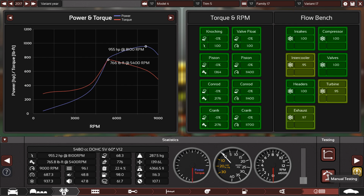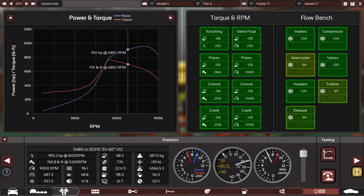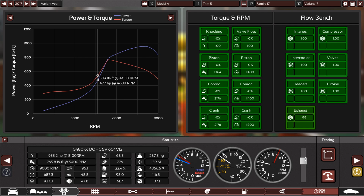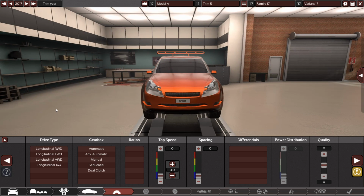Shall we give it a fire up and see what it sounds like? Okay, it sounds a bit rattly down here. Doesn't sound great there, and then it just kind of goes crazy. It's definitely a different sounding engine, I will say that much. It's quite a different sounding engine to ones that I have built before. Yeah, 900 horsepower, 955 horsepower. That works perfectly well with me.